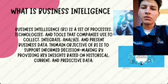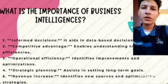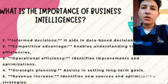What is the importance of business intelligence? Improved decision making. Business intelligence enables organizations to make more informed decisions based on accurate and updated data. Identification of opportunities and threats. It helps identify new marketing opportunities and potential risks or problems before they become critical. Operational efficiency. It optimizes operational processes by analyzing data to identify areas for improvement and eliminate inefficiencies.